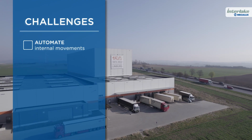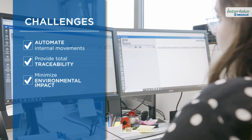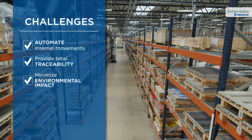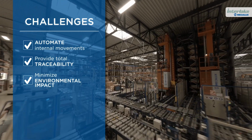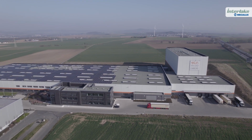This solution, designed by technicians from Mecalux and Blechwarenfabrik, involved three main challenges: to automatically connect the production and logistics processes, provide total traceability of raw materials and finished products, and efficiently manage waste.